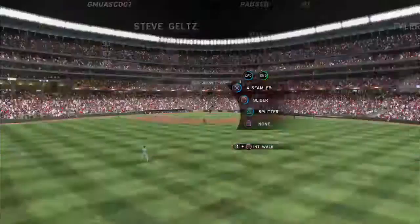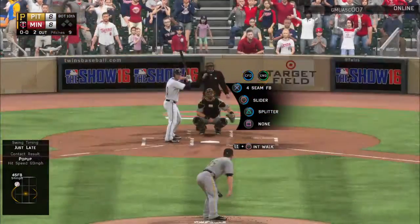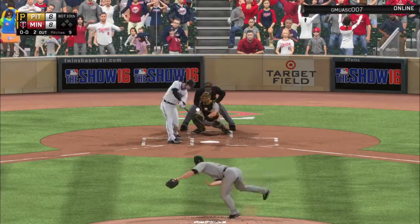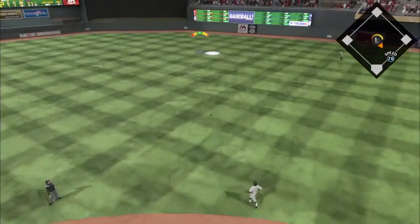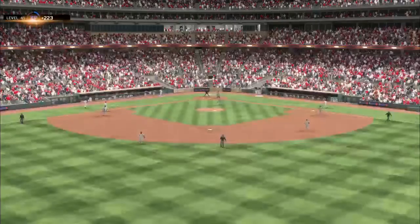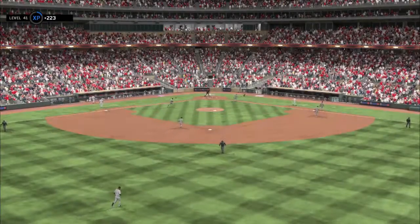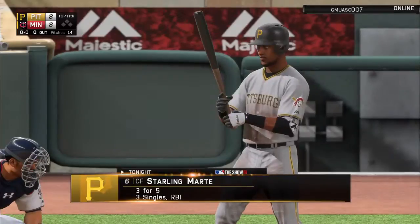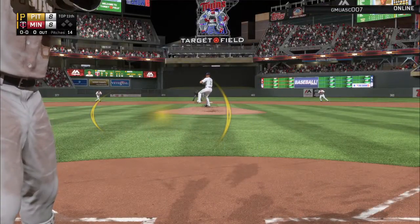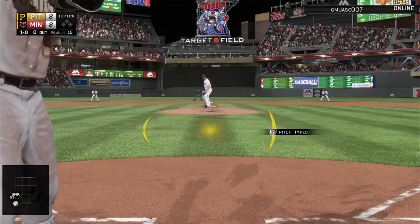Number 30 steps in now. Pitch swung on and hit in the air. Calling for it, Marte, and that's the 3rd out. Starling Marte comes to the plate as the leadoff man here in the 11th inning. And he's already been on base 3 times in this ballgame, so let's see if he can do it one more time.